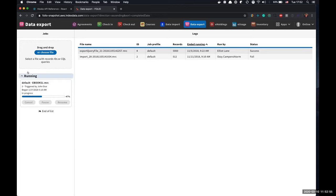For running jobs, in this accordion we will have a list of running jobs. When it's collapsed, we will see the number of items in it. As a part of the running job component, we will see information about job profile, output file name, amount of records, who has triggered the job, when it began, and the in-progress indicator, which we plan for Q2, and it won't be available for Q1. The same applies for buttons to cancel, pause, or resume the job.